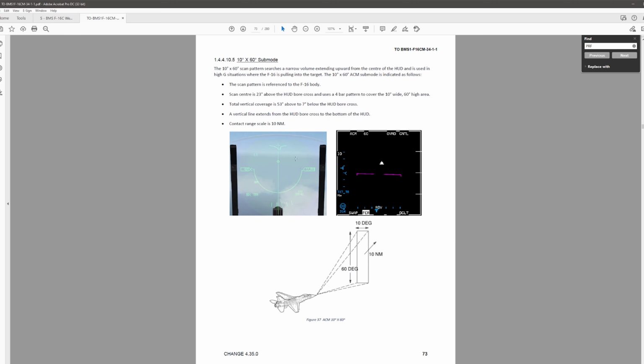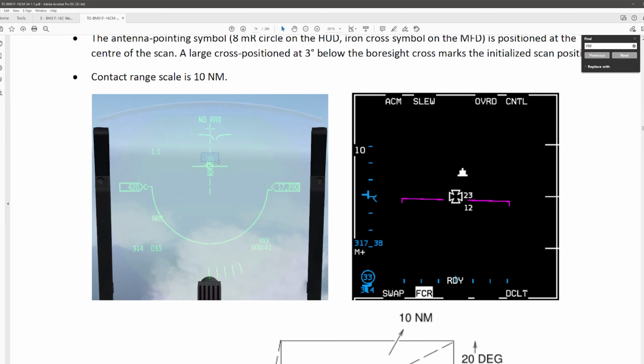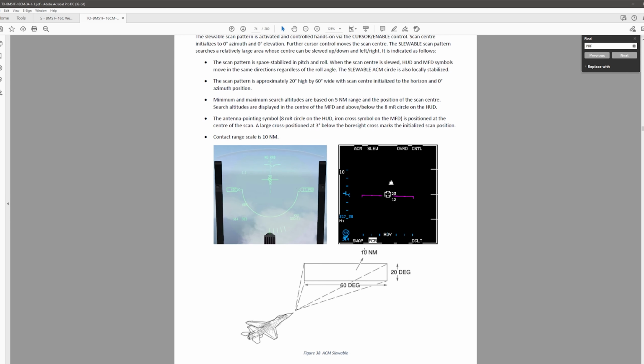And then this same thing. Whatever passes perpendicular to your vertical line here, it'll most likely lock it. So it's 60 degrees wide and 10 degrees wide and 60 degrees tall. It'll just lock it once it passes your azimuth. This is the other one. So you can move this dot around. It'll have the altitude on the top and bottom as well. So you can move this around, and it'll look for targets within about 10 miles.